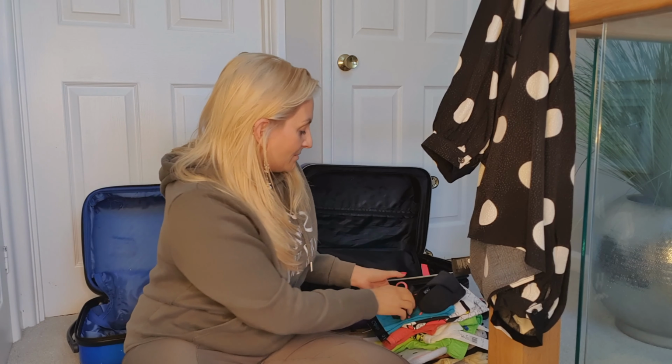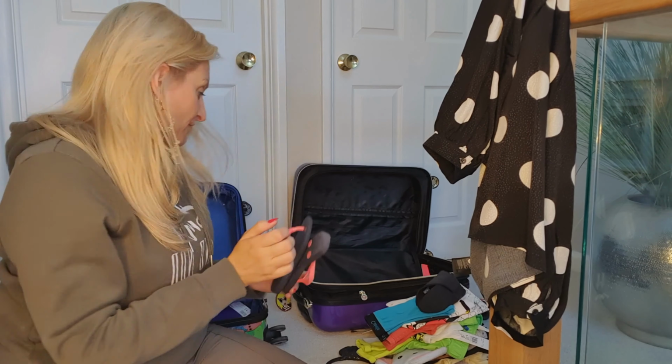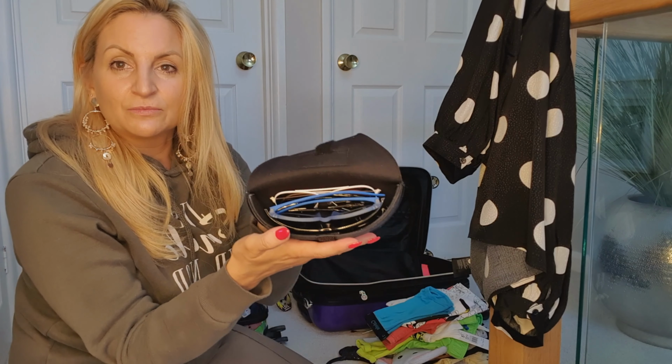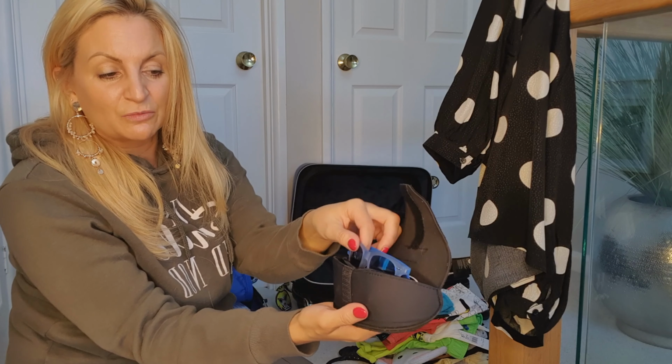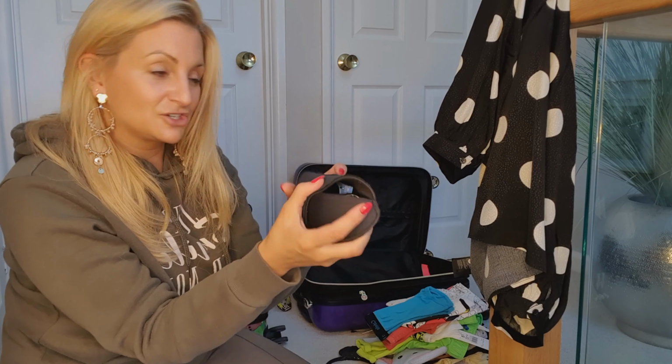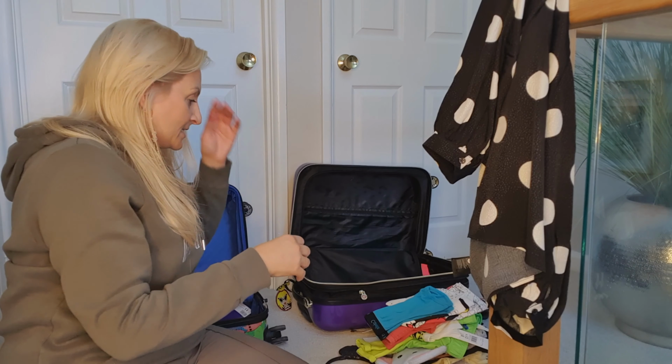For Frankie Jack, I'm going to pack him his Havaianas just in case, because it's supposed to be very, very warm. I've also got a selection of sunglasses for him to choose from. These are only the pound ones from Primark, to go with each and every one of his outfits, and that's a case I just shoved them all into.